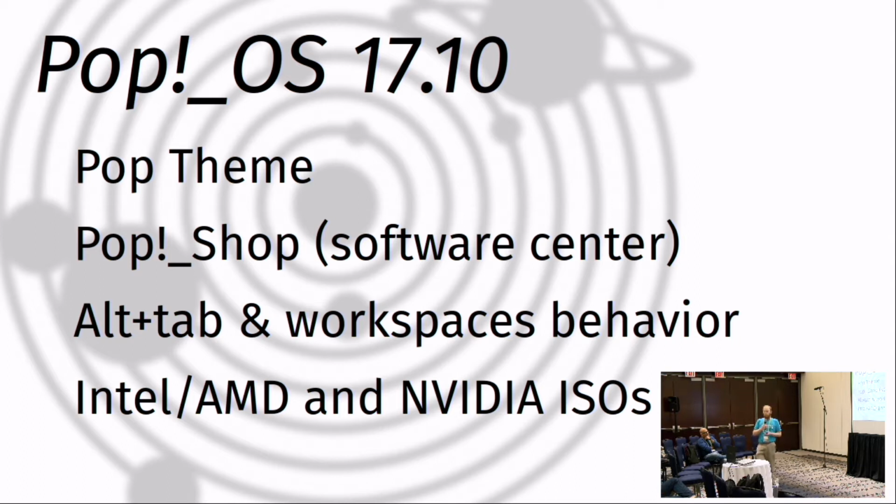And we, unlike a lot of distributions, offer both a generic Intel AMD ISO as well as one with the NVIDIA drivers pre-installed, because we were finding lots of users had that pain point of trying to install the operating system with the latest graphics card, and Nouveau does not work well on the latest hardware the moment it comes out. It takes a little while for that support to be reverse engineered in.